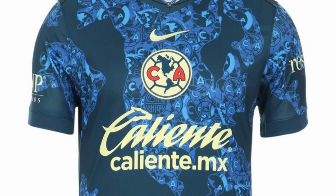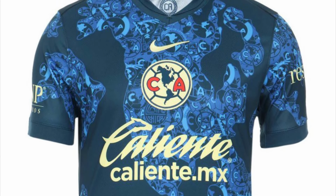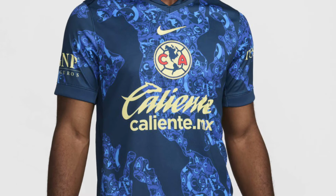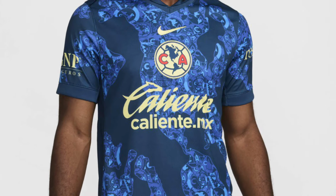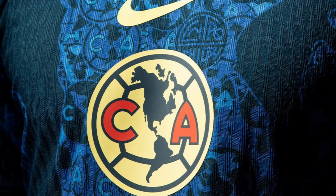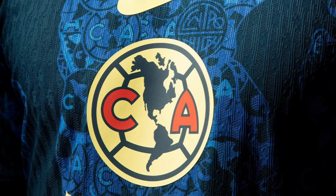And now for Liga MX of Mexico. I've chosen Club America's away kit. It uses the Club America badge in many different shades of blue to create a map of the Americas. It also uses retro Club America badges from the past, which I think is a really nice touch. I think this is a very interesting idea for a football shirt, and it does a really good job of representing the club.